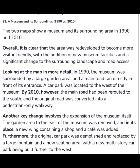Furthermore, the original car park was demolished and replaced by a large fountain and a new seating area, with a new multi-story car park being built further to the west.